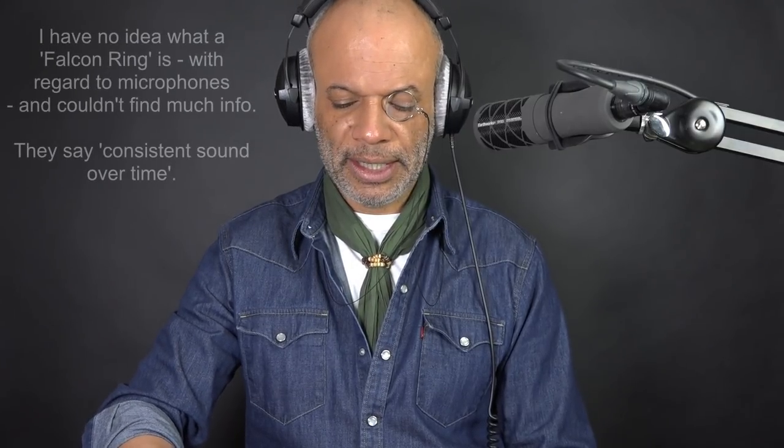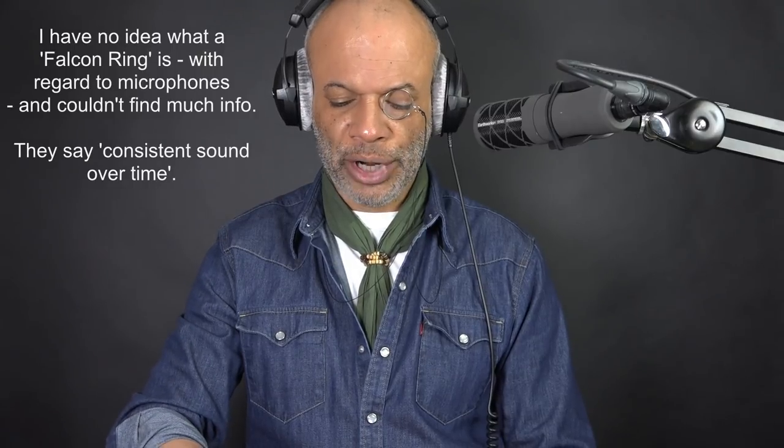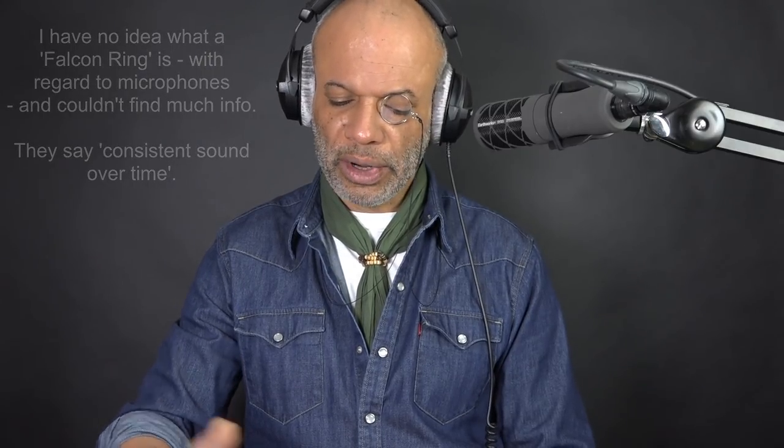The bag is, I think, the standard Sennheiser fare. Fairly thin. Not much padding. And as for the fit with the 945, fine. What the manufacturer says, you can download this: metal construction, rugged, reliable, shock mounted, low sensitivity to impact, supercardioid isolation, hum compensating coil, neodymium magnets, a falcon ring, consistent sound over time. I don't know what that is. And then extremely vivid, crisp sound with drums and percussion. 40 hertz to 18 kilohertz.